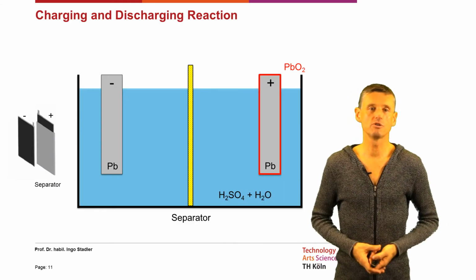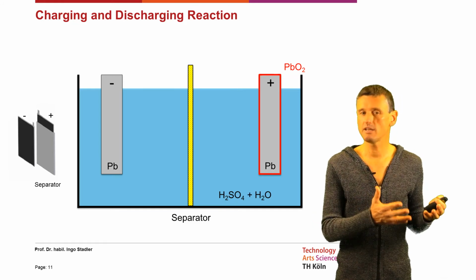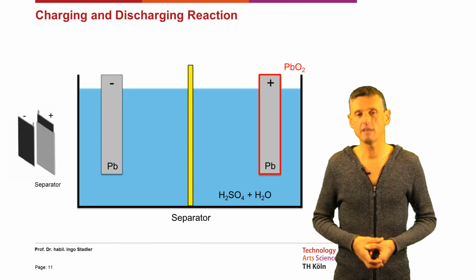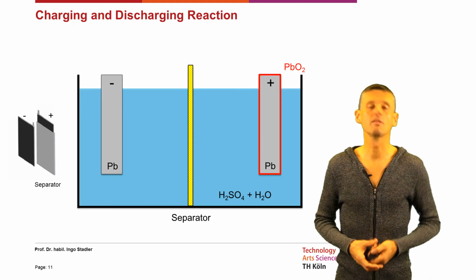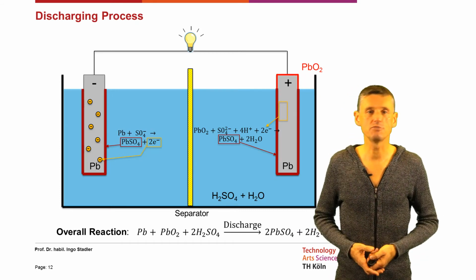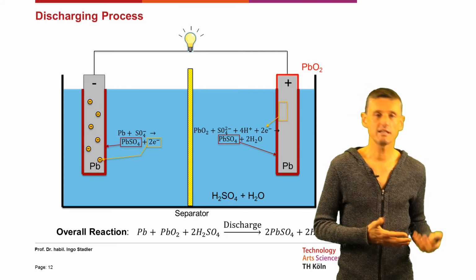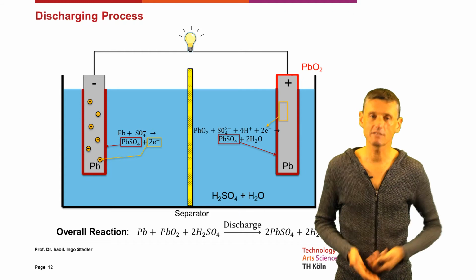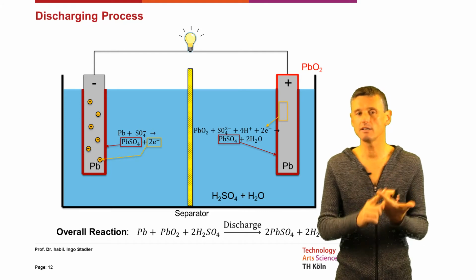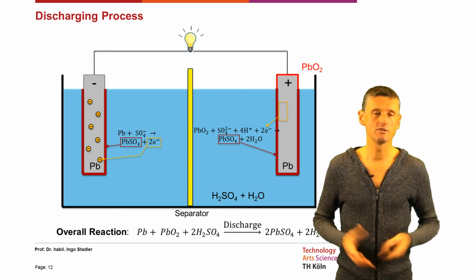When we have a closer look at the charging and discharging reactions, we have in the plastic container the negative plate made of lead and the positive plate made of lead dioxide. In between we have the liquid, the H2SO4 mixed with water, and the separator. When we now connect the two plates via an electric consumer, then we have the discharge reaction. That means on the negative plate, out of the lead with sulfuric acid, lead sulfate is formed, and the same happens on the positive plate. That means we have 1 part lead, 1 part lead dioxide and 2 parts of sulfuric acid, and from that are formed 2 parts of lead sulfate and 2 parts of water.